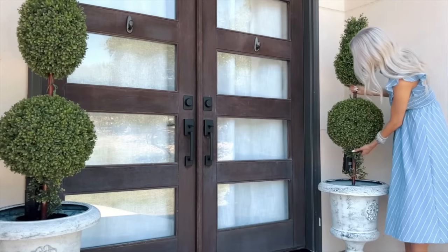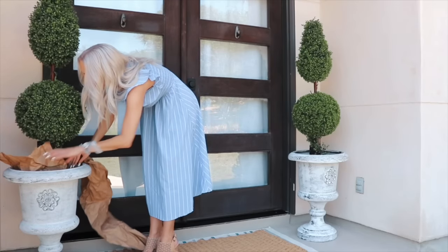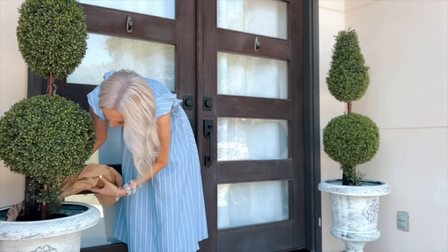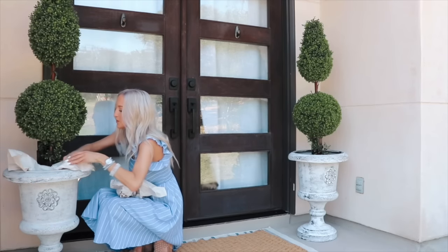So I am adding topiaries to this area. This is a great way to make a big impact, especially in a small space like mine. These gorgeous topiaries from Balsam Hill are so lovely. They actually light up and really give my porch a much more polished look.